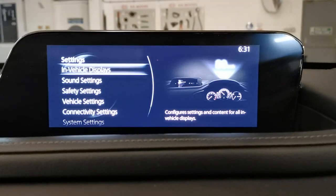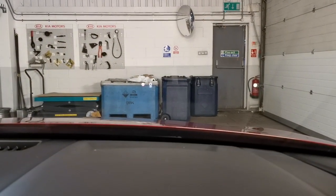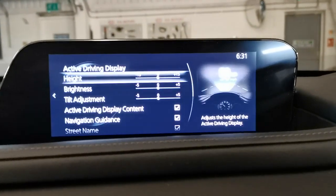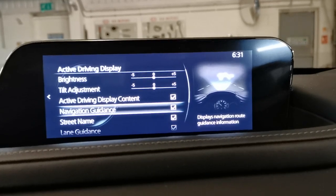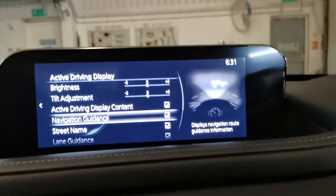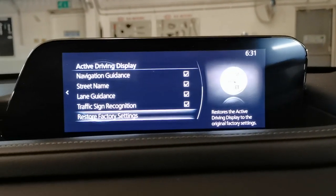Settings for the vehicle, in-vehicle displays, you've got a colour head-up display. I don't know if you can see that, I'm sorry about the view in front, but there's a colour head-up display. Active driving display means you keep your eyes on the road as opposed to the central screen. You can adjust that through height, brightness, tilt adjustment. It will pull through the navigation signal. So again, keep your eyes on the road rather than this central screen, which I'm showing you now. Excellent safety feature. Really good specification.